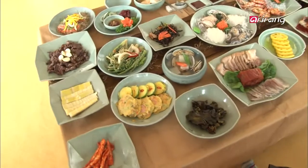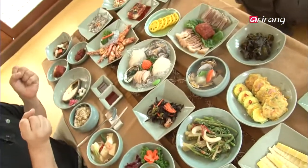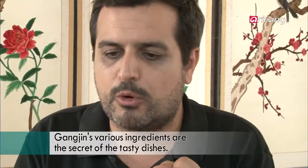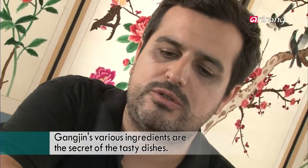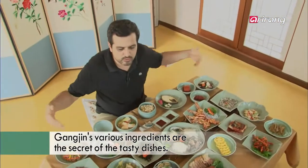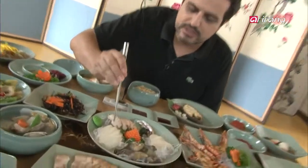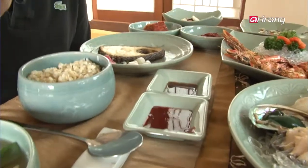It's because in the Gangjin area you have the food from all these different areas, places, mountain, valley, and the sea. So it makes a real diversity. It offers a real diversity to have an interesting table. So let's try. So I'm going to try this abalone with this sauce, maybe.